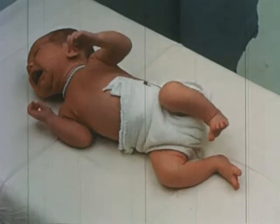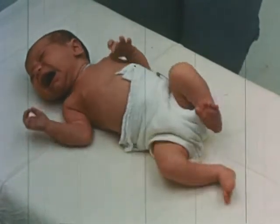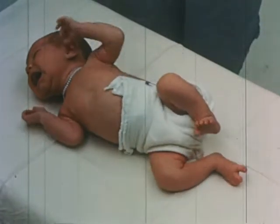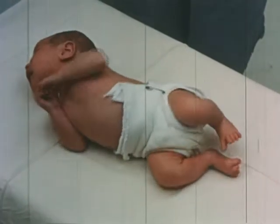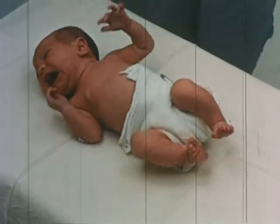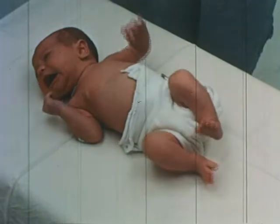Spontaneous movements of the body as a whole and of the limbs are observed. The character of the movements and the range of motion of the joints should be appraised. One should look for possible abnormal movements, including tremulousness, spontaneous writhing movement, myoclonus or convulsions.